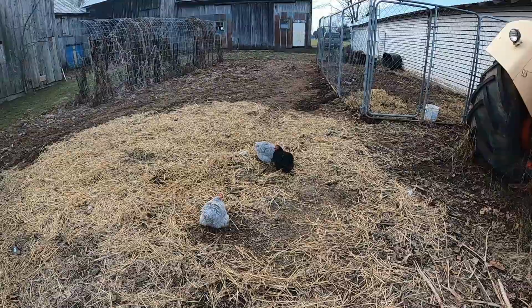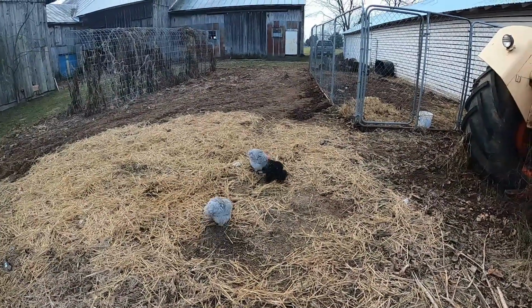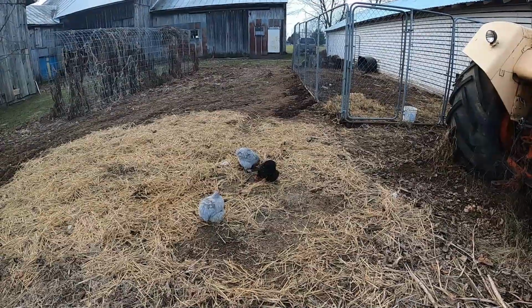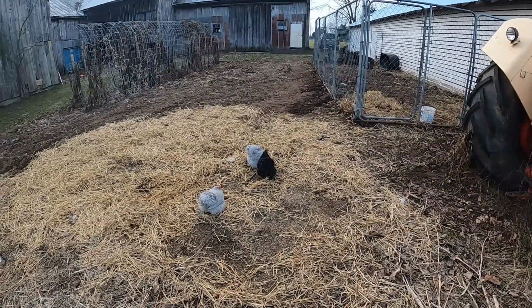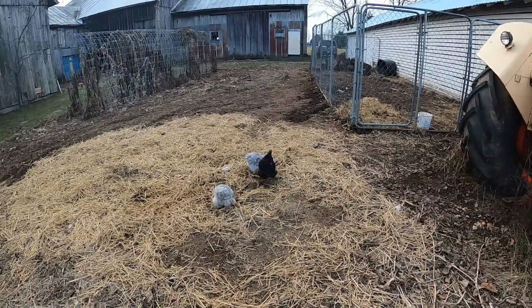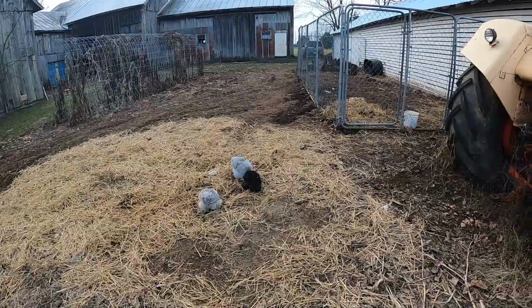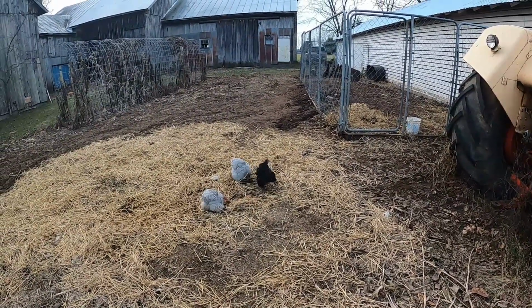Alright, so here we have 3 of my 4 chickens. They are of Kochin breed, so they are really on the smaller side as far as chickens come. It's kind of funny, they look like little feather dusters in my opinion. They just run around scratching around for food when they're outside, and they really do look like little feather dusters running around.